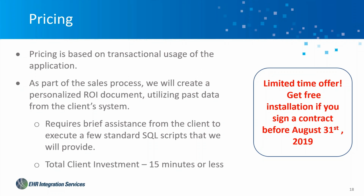So again, we like to arm you with as much information as you can. And so as part of that process, a part of the sales process, excuse me, like I said, we're going to ask for just a little bit of your help. But I think that little bit of help will go a long ways in really helping you frame this up as an application for your organization.